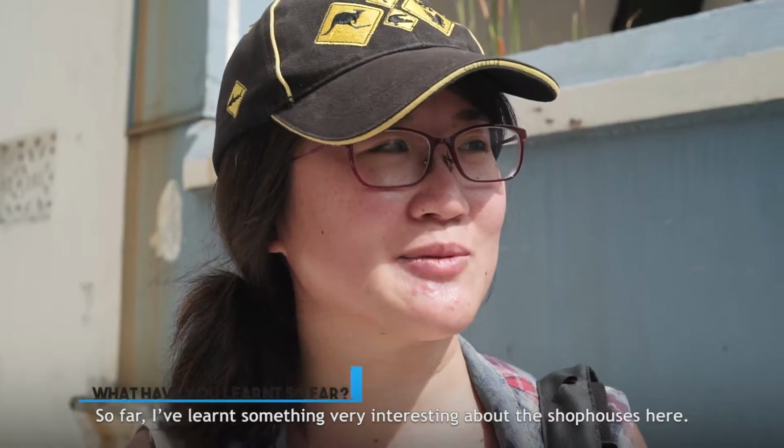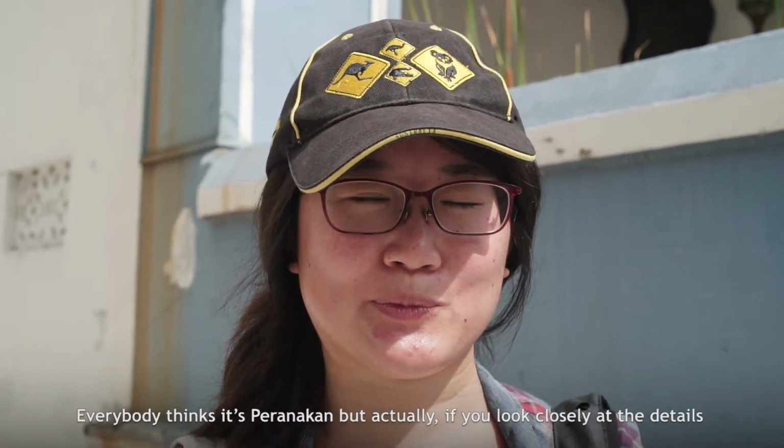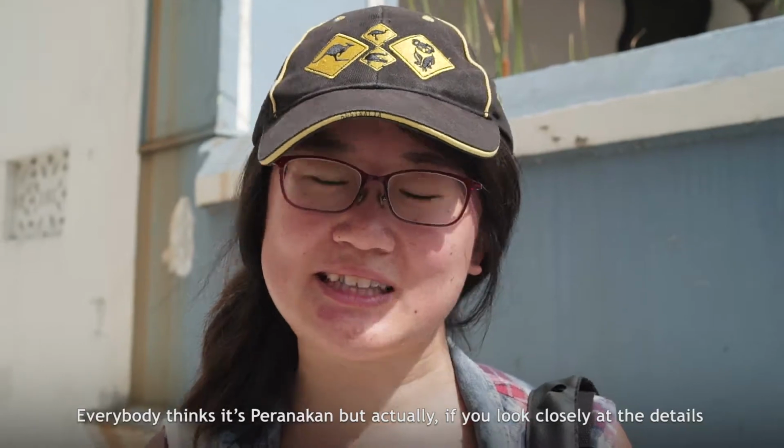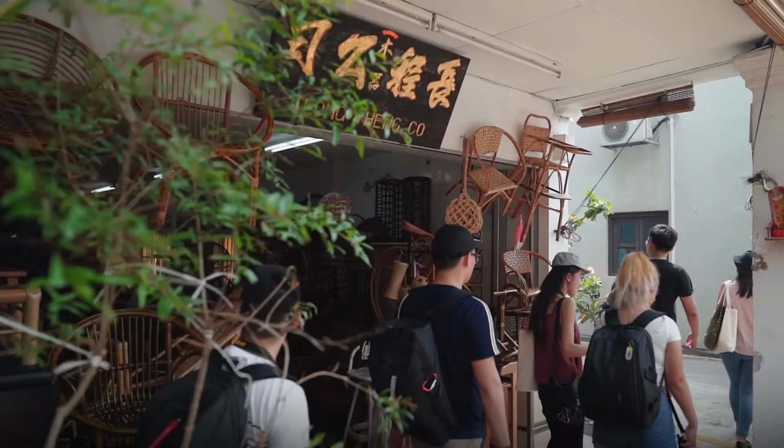So far I learned something very interesting about the shophouses here. Everybody thinks it is Peranakan, but actually if you look closely at the details of each house, you can actually see different motifs of different cultures.